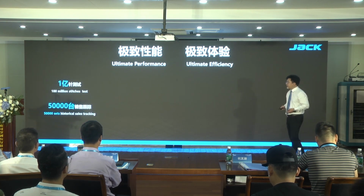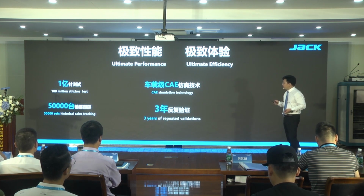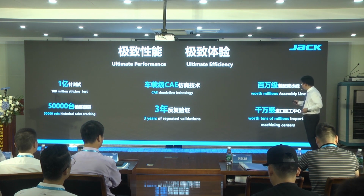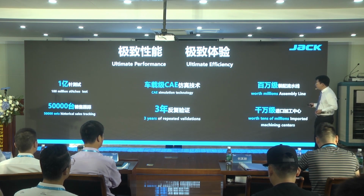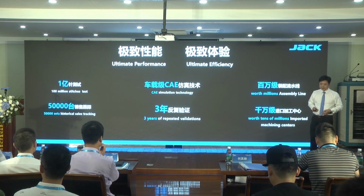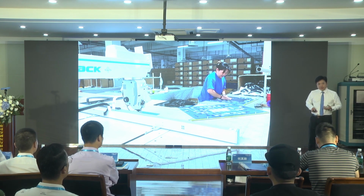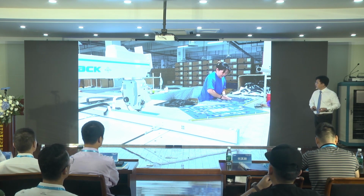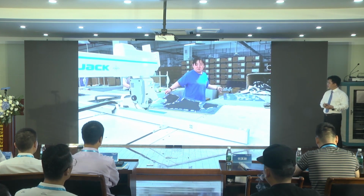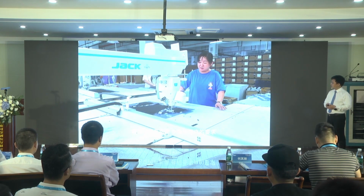The ultimate performance brings the ultimate experience. Through 30 million needles machine test, 50,000 template machine sales tracking, vehicle-level CAE simulation technology, 3 years of repeated verification, millions of assembly lines, tens of millions of imported processing centers, jointly creates the M9 continuous thread template machine. What about M9? Let's hear the real feedback from our customers.